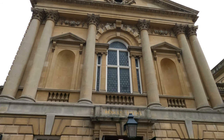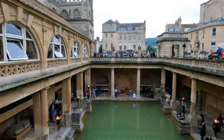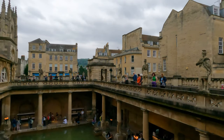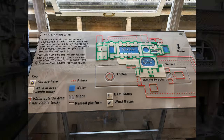The Roman baths in Bath, England are one of the best preserved Roman bathing complexes in the world. The baths were built around a natural hot spring, which was sacred to the Celtic goddess Sulis. When the Romans arrived in Britain in 43 AD, they quickly recognized the potential of the site and began to develop it into a major religious and social center.